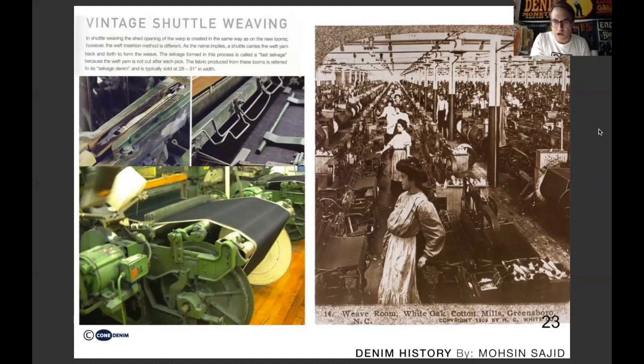If you look at the picture from Cone Mills, there literally was a technician or worker on every other machine. If you go to any major factory now, there are not that many workers, and a lot more things are automated. On these machines, you needed someone to always load up the bobbin every 10 or 15 minutes. That's why they were there, to load up all the shuttles.